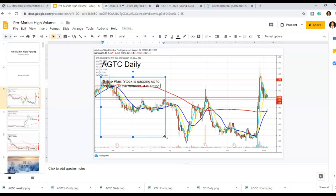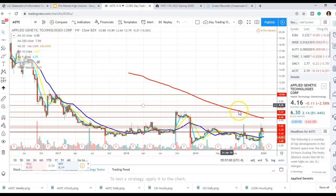It is sitting at the 200 MA on the weekly chart. It has strong support at the $5 area. If it cracks. Okay, hold on a second. I'm going to look at one more thing one more time. This is the weekly, and it's sitting right here. Okay. Yeah, okay. We can live with that.